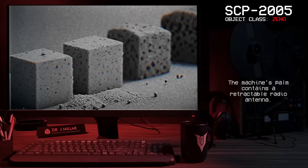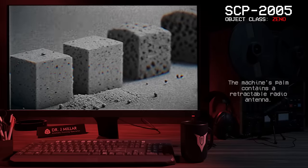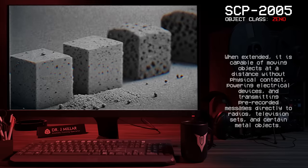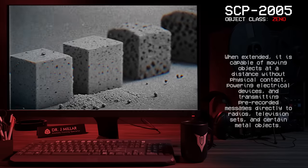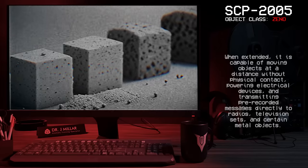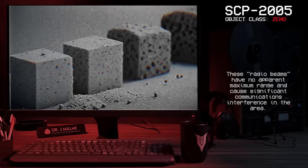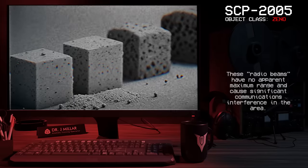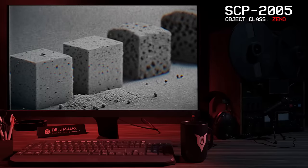The machine's palm contains a retractable radio antenna. When extended, it is capable of moving objects at a distance without physical contact, powering electrical devices and transmitting pre-recorded messages directly to radios, television sets, and certain metal objects. These radio beams have no apparent maximum range and cause significant communications interference in the area.